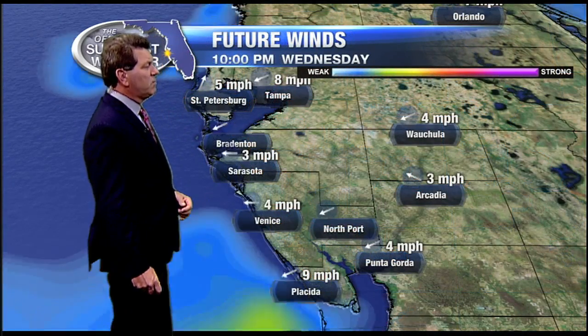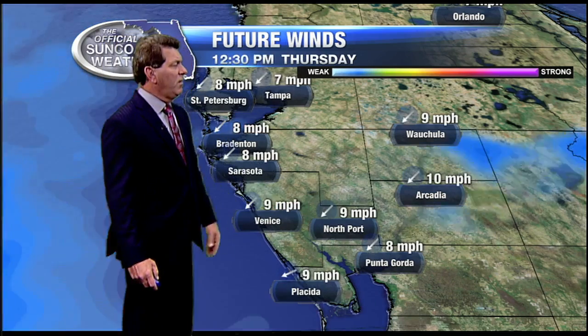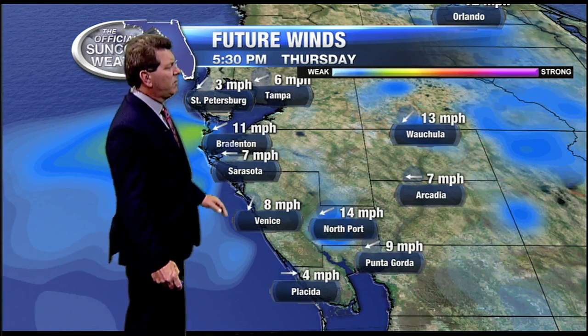Well, the future winds will be out of the east and northeast for the morning. That should start off a pretty nice day. We'll see showers and storms developing in the afternoon and evening, and that will switch our winds around a little bit, but for the most part, a little bit of a sea breeze developing.